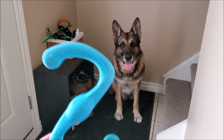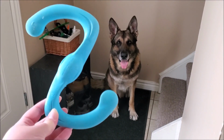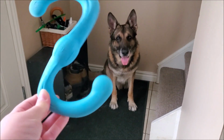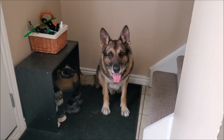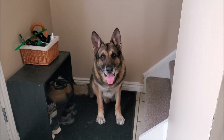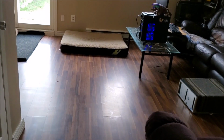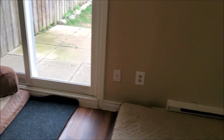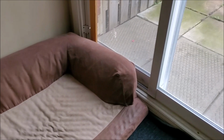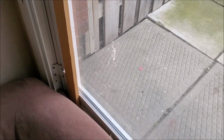We use this toy, which is a toy we've had his entire life, and we use it specifically for this game. And I tell Hunter to wait in a corner. Hunter, wait. And I go find a place to hide it. So he's really good at this game. He's been playing it a very long time.